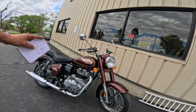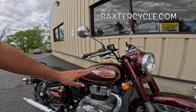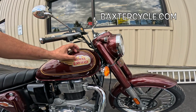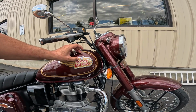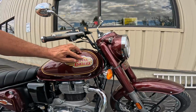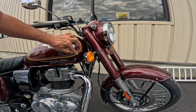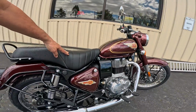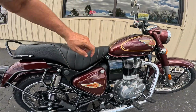That's all metal bodywork, hand-painted pinstripes. Check that out. Look at this absolutely gorgeous badge. Red letters, chrome around the outside, on top of gold, surrounded by chrome again, a little crown in there. Hand-painted pinstripes on gold on top of this maroon or red, whatever they call it. Just absolutely gorgeous. Metal side covers, metal tank, metal fenders.